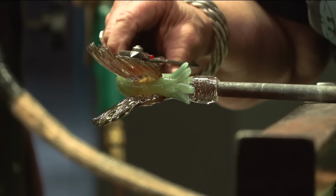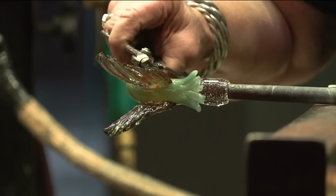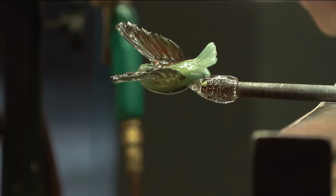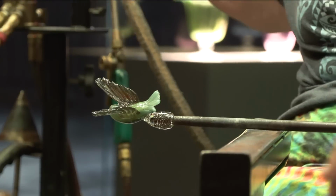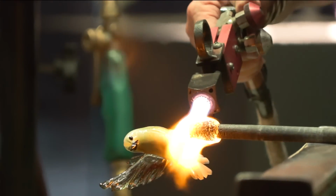If you are someone who doesn't know anything about glass making, you can come to the Corning Museum of Glass and take a beginning glass making class. If you know a little bit about glass making, you can still come and take a class. If you're an advanced glass maker, come take a class at the museum.